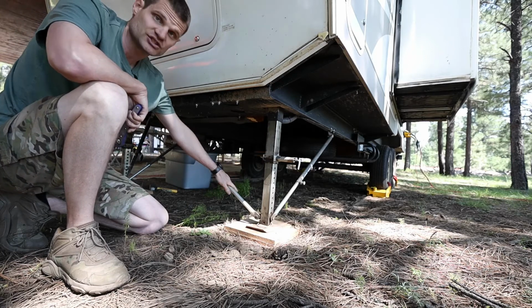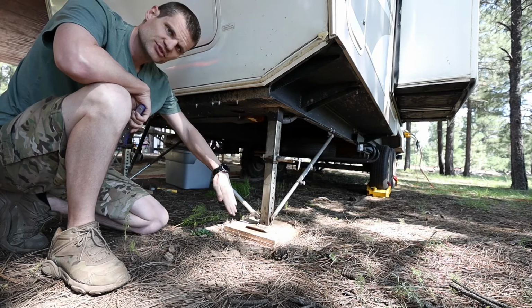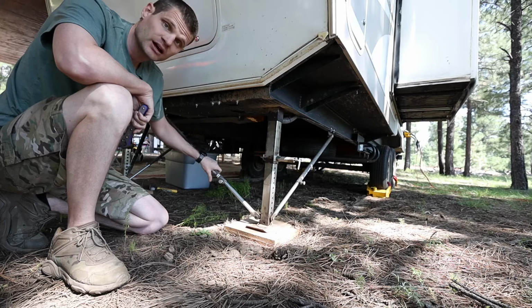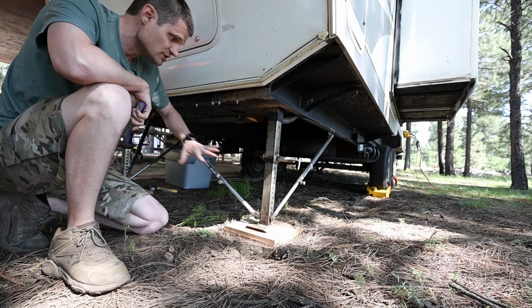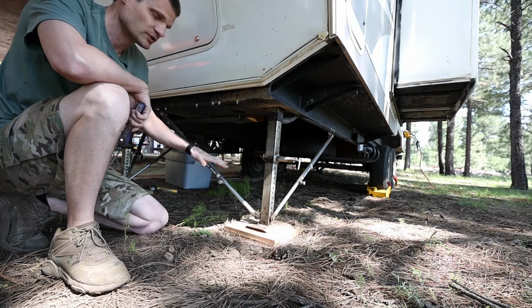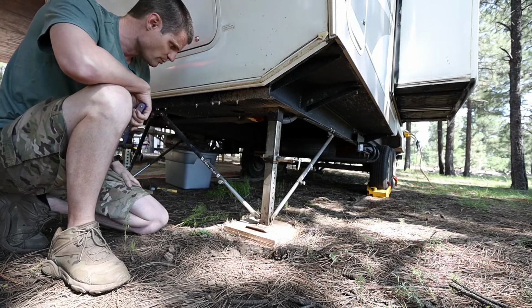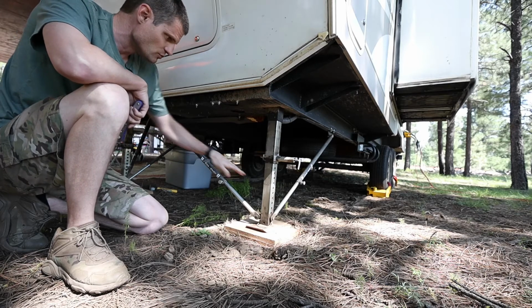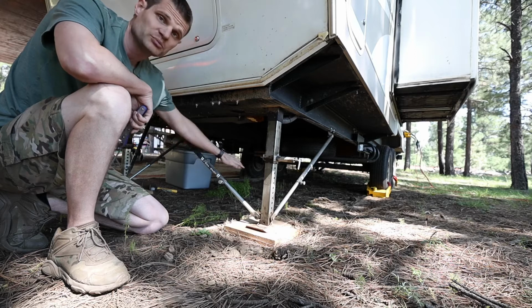You can attach these to scissor jacks or the single arm that comes down. I don't know what that type of jack is called, stabilizer jack. But you can use these in all sorts of different configurations on all sorts of different trailers. So you could get like 2 packs and put 2 arms on one of the ones up front and then put 2 on the back, and you'd probably be set.